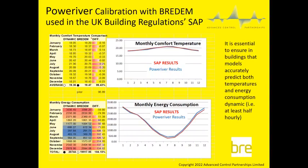And this is what we've done over a significant number of sampled houses, is typically look at the monthly comfort temperature in the home versus the monthly energy consumption. And the red line is the real data, and the Power River results, which is the model, are the blue data. So we have an extremely good correlation. And the most important thing we learned from this dynamic simulation is that you have to work out what the key parameters are that you need to calibrate against. And in UK homes, and all homes all over the world, you can't just calibrate against monthly energy consumption. You also have to make sure you've got the same temperatures.